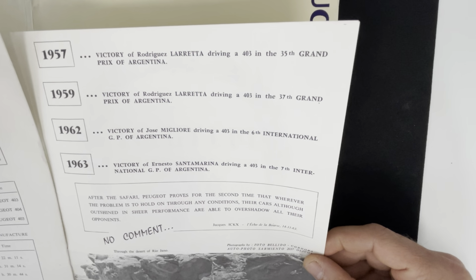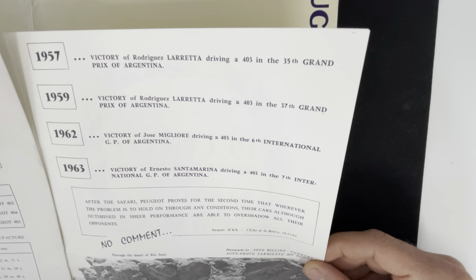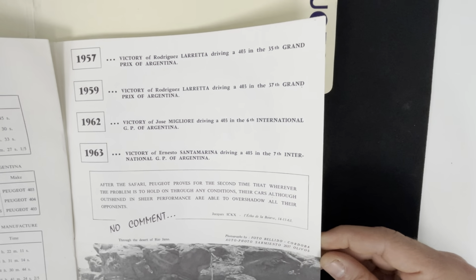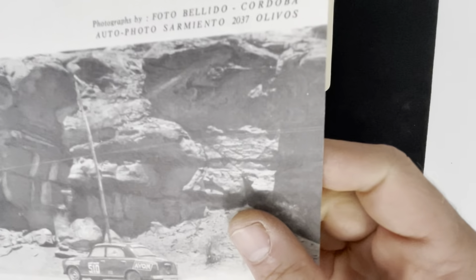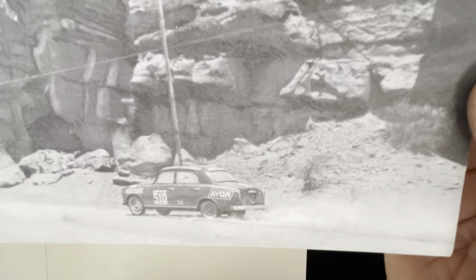1957, victory of Rodriguez Larreta, driving a 403 in the 35th Grand Prix of Argentina. And then again in 59, 62, 63, there you go. 403s, proper race cars. That's cool as well. Really like that. See that a bit closer. Very cool kind of layout.